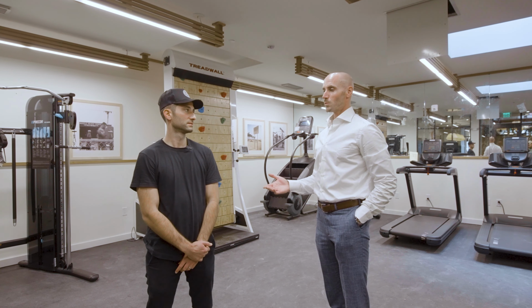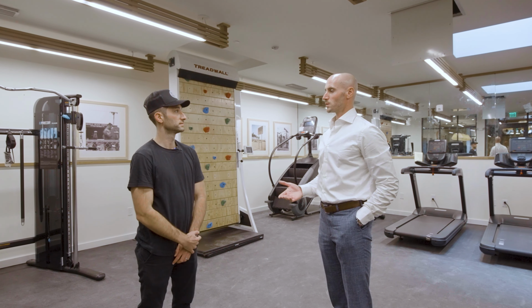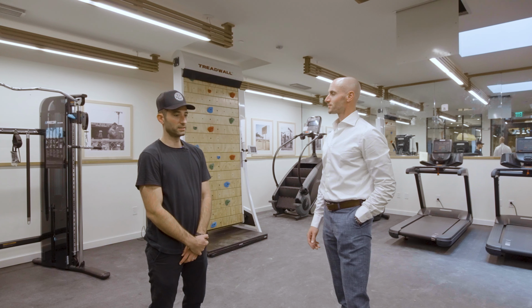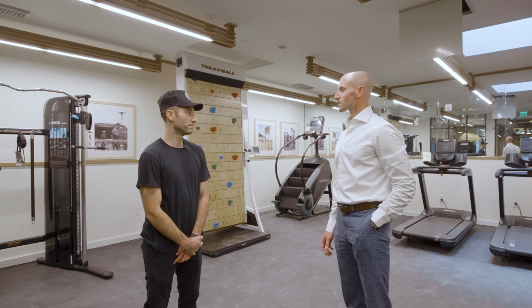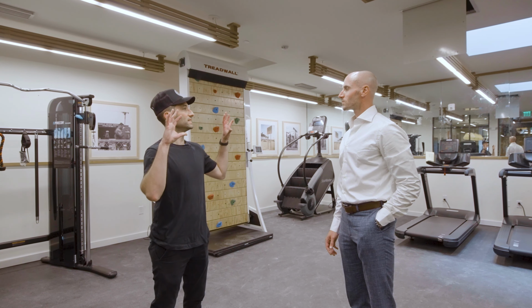So what went into the designing of this space, and who was responsible for creating this fitness center on your team? Yeah, again, a Stokes thing, taking it to the next level. I think it's really cool how we have the millwork continuing in here. We just love that finish quality.